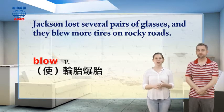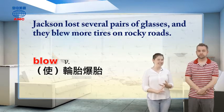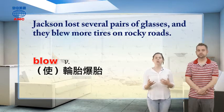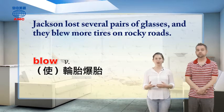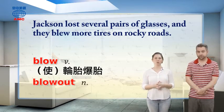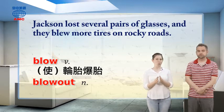Now, this is caused when the tire is old and is experiencing long trips, high heats, and heavy loads, which put too much pressure on it. Now, we can use it as a noun. We can also say a blowout. And like breakdown, it's all one word.